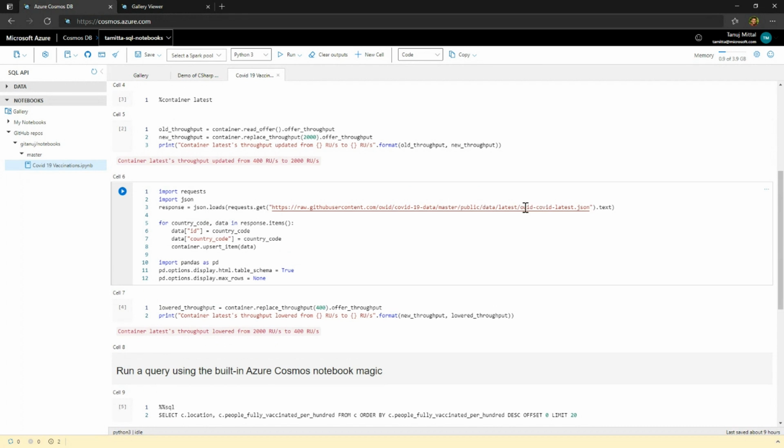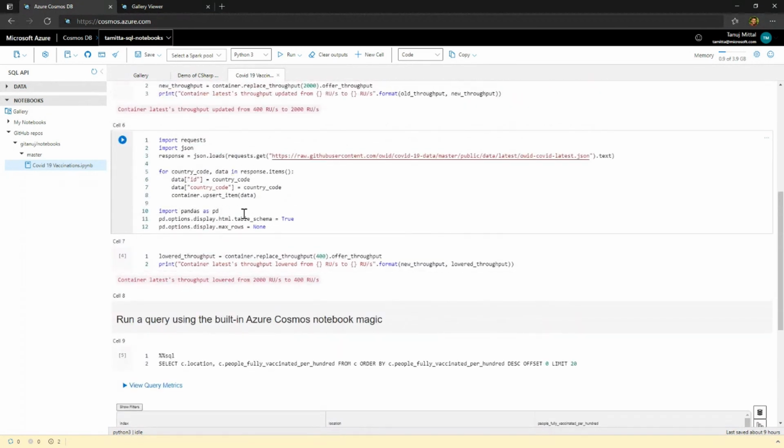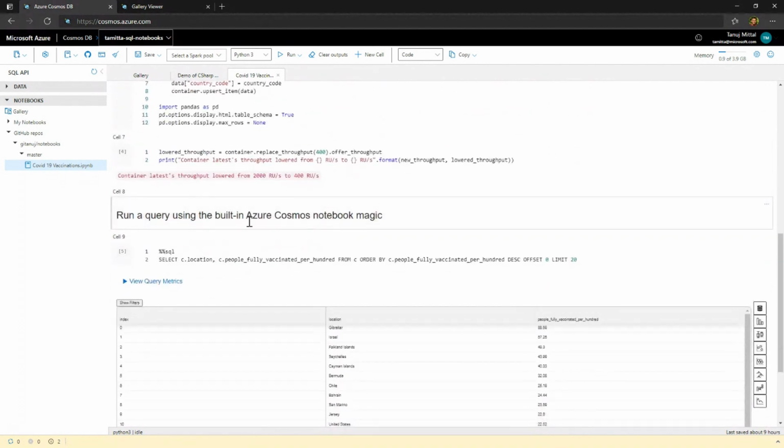I found this open source data set, which has all this COVID-19 data. So I just use this JSON and just insert it into my container. And now I can lower my throughput because I don't need to ingest data anymore. As you notice, this is super quick.